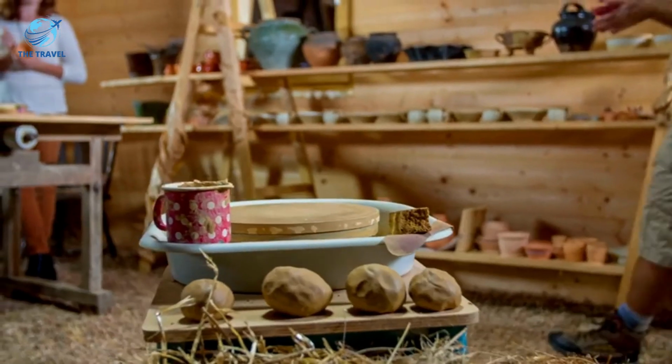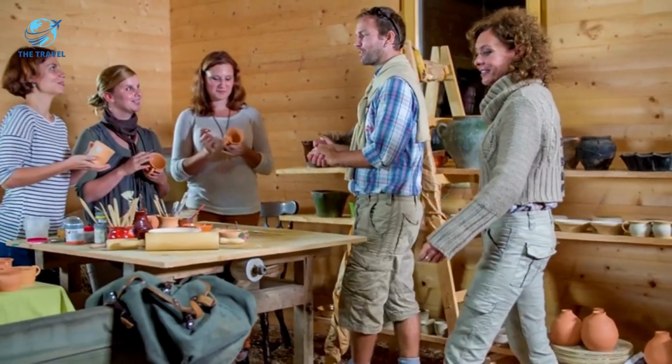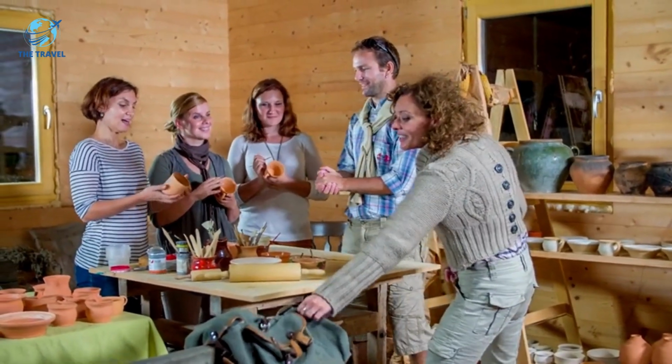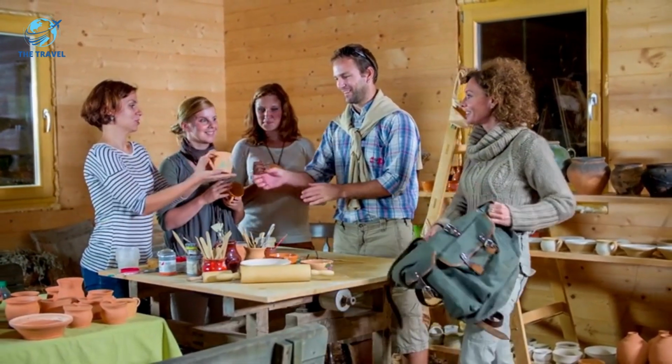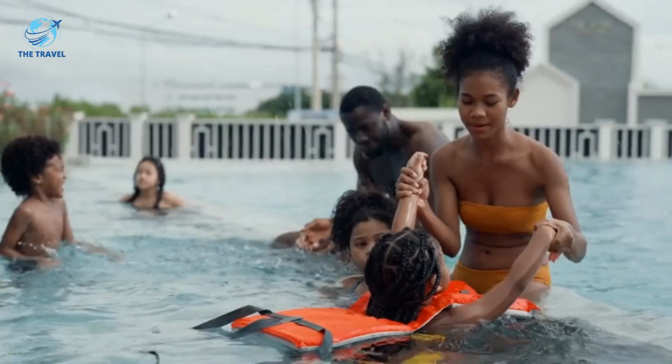100. Slovenian cooking class. From market to table. Start with a visit to a local farmer's market. Then head into a cozy kitchen where you'll learn to make dishes like žganci, buckwheat porridge, jota stew, or štruklji rolled dumplings. You'll leave full and proud.